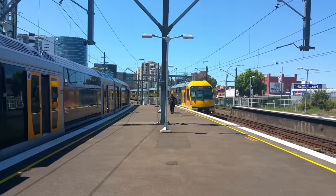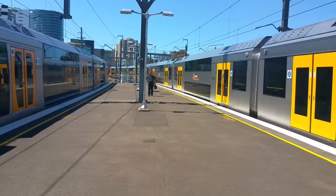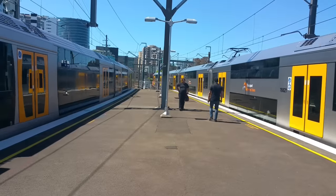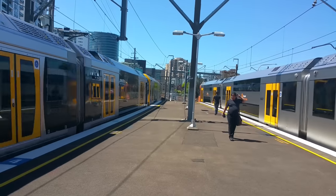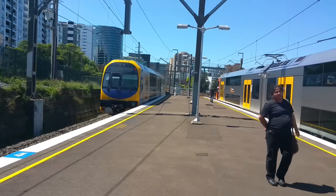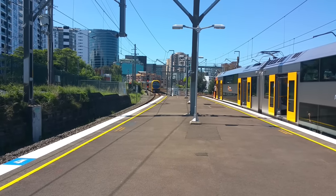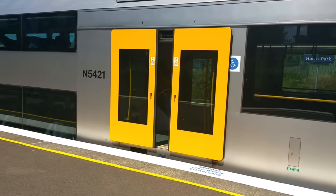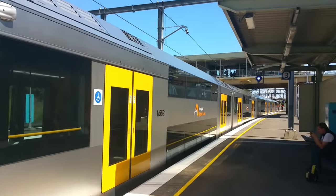And Waratah A21 arriving on platform 3, and Oscar H7 departing platform number 4 for an Emu Plains service, trailing half of the Oscar, H52, and sorry about the graffiti. Waratah A21 now departing platform number 3, North Sydney service.